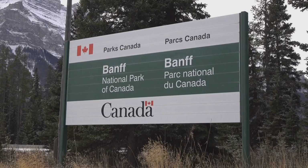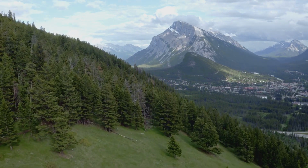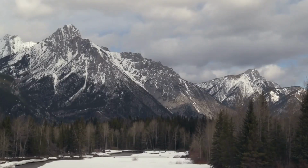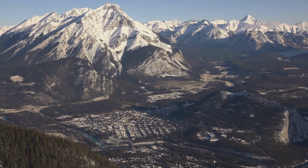With these tips, you're all set for a fantastic first visit to Canada. Remember to embrace the Canadian spirit of adventure, politeness, and respect for nature. Whether you're exploring the vibrant cities, immersing yourself in the stunning natural landscapes, or experiencing the warmth of Canadian hospitality, your journey through Canada is sure to be unforgettable.